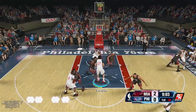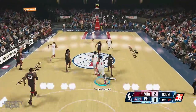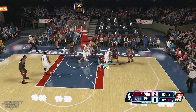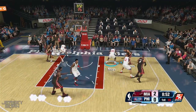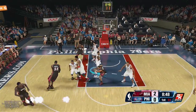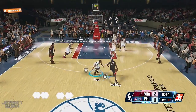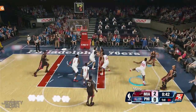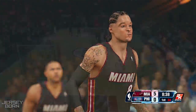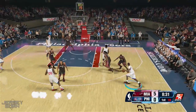Chris Paul driving now. Off to Anderson Varejao. Amari Stoudemire. He gets blocked. Drew Holiday gets the rebound. Drew Holiday driving. He kicks out to Eric Gordon. Eric Gordon pump fakes. He holds the ball. Eric Gordon still driving. He's down in the paint now. Kicks it out to Roy Hibbert. Roy Hibbert, the three-point line. Kicks it out to Drew Holiday. Out to Michael Beasley, and he gets it to go down. That's three for Michael Beasley. 5-0 lead now for the Miami Heat. 8:30 left in the first quarter.